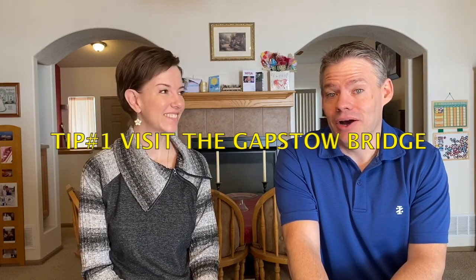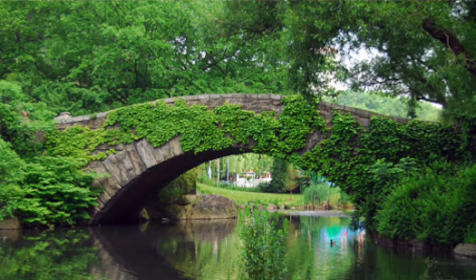So first tip is the Gapstow Bridge. Now that's pretty cool. We're movie people, we love movies, so going through Central Park, there's thousands of movies where you're gonna go, no way, I've seen that before. And so definitely, you know, soak that in.